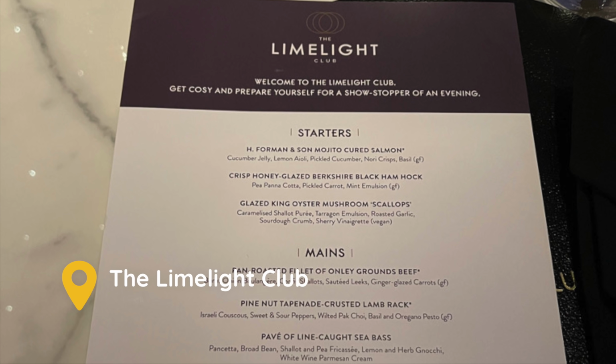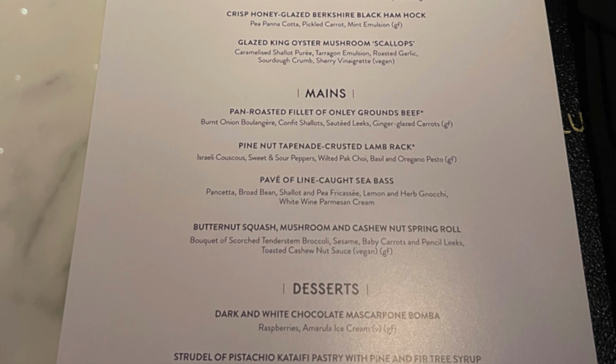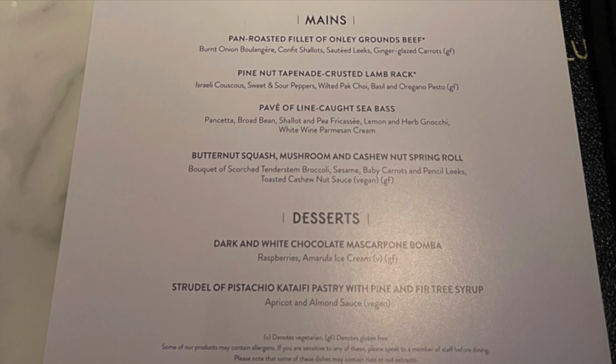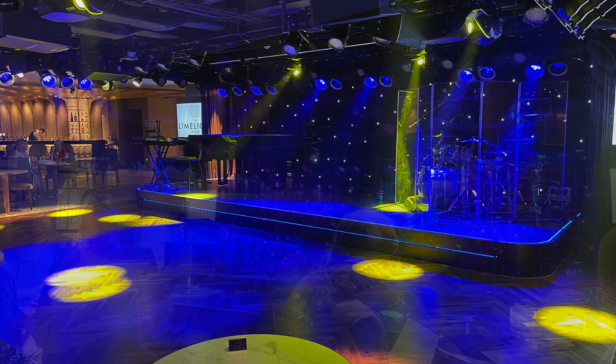Here we are in the Limelight Club. This is where you get dinner as well as a show. It's one of the select dining options for fixed price per head. On this particular cruise, the Limelight Club was £25 per head extra.